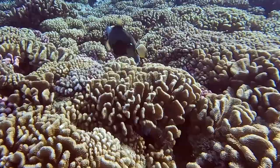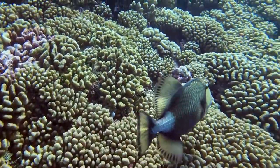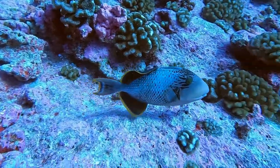Titan triggerfish, villain mustache. And their little cousin, the creepy alien, otherwise known as the yellowmargin. Yellowmargin, with the eye makeup on that.